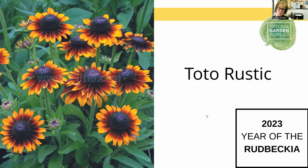Excellent. Thank you. So if our panelists could take a look at the chat, Jane has posted a photo of a Rudbeckia that is as big as her hand, wondering what variety. Would anybody want to venture a guess on what variety that is? Let's take a look. I would say right off the bat, it looks like a Hirta to me, based on the sheer size of that flower. Yeah, I think that's a good guess.